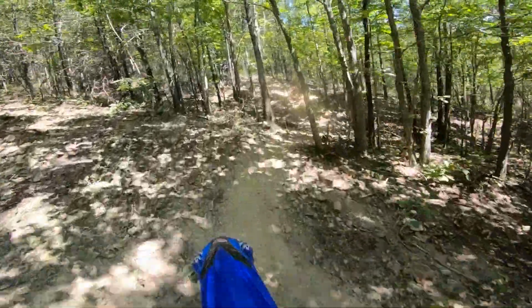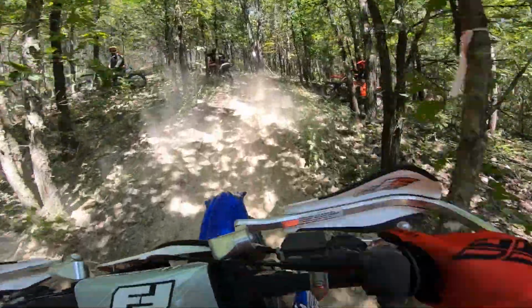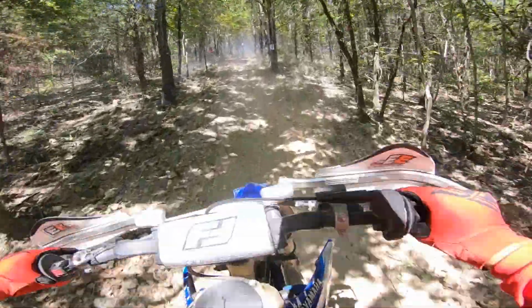Heading into the next kind of difficult climb here. It wasn't as bad as the one I showed you guys a while ago, but man, that guy was just about whiskey throttled into them trees.